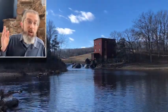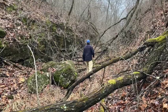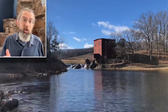And we haven't even told you about the granitic millstones, the neat quartz crystals, or the abandoned narrow gauge railroad. The builders of Dillard Mill may have changed the channel, but you shouldn't.